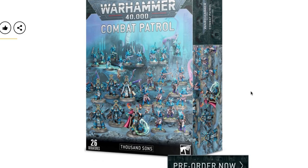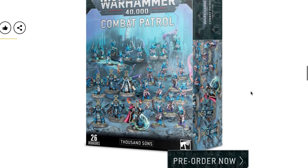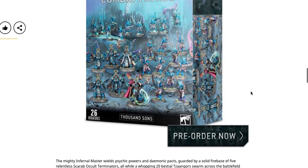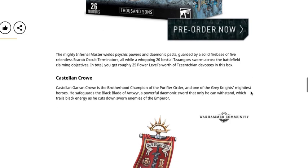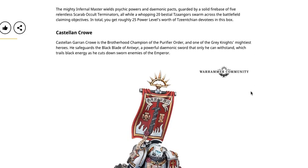Now, again, this one would probably do okay competitively, but would be relying quite a bit on the Terminators or Psychic powers to kill some of the more durable units. I think in the end, the Grey Knights would completely spank this.